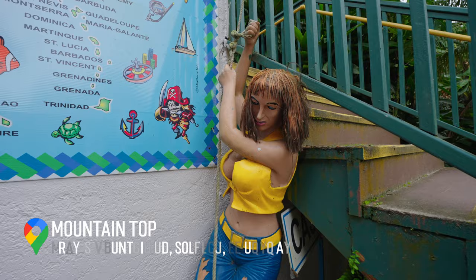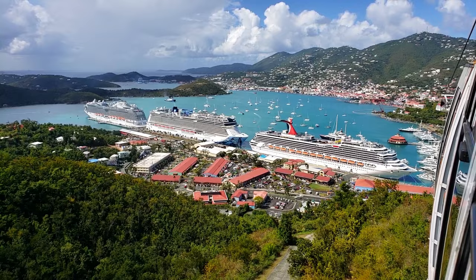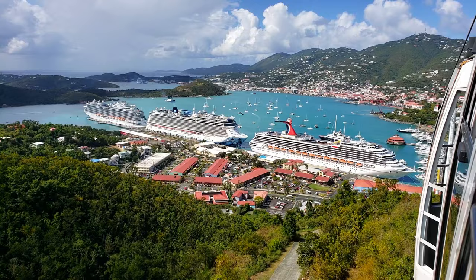We made our way to the tallest viewpoint in St. Thomas. We are at Mountaintop, and there are a couple ways to get up here. You can drive like we did, or you can take a cable car. Cable car tickets, I think, were like 25 bucks round trip. We already spent $900 on a rental car, so we just drove our happy butts up here.